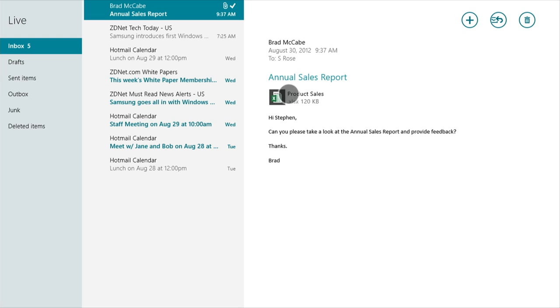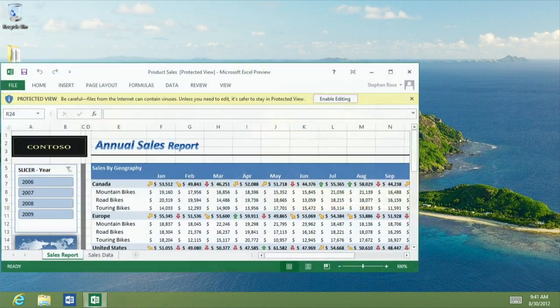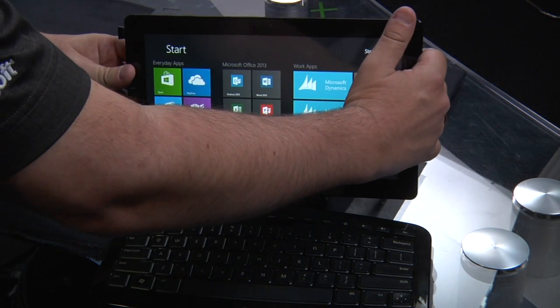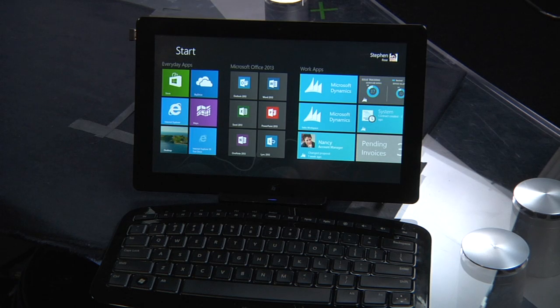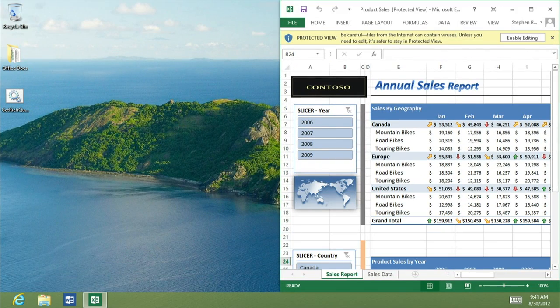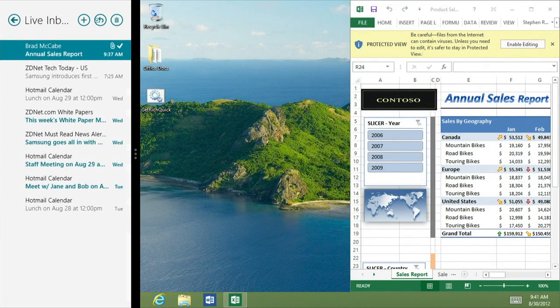If I click here on the Excel file that is attached to the Mail, you see I get taken to the desktop and Excel opens for me, ready to edit the file. I can even dock my tablet and have full mouse and keyboard support to work on this file. If I want, I can snap my Mail here on the side of the screen to keep an eye on it while I work on my Excel file. It doesn't matter that Excel is a desktop app and Mail is a Windows 8 app. All of my apps can coexist with each other.